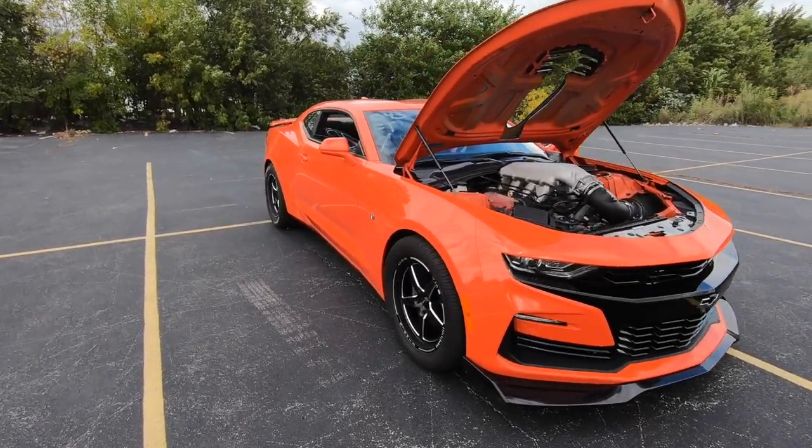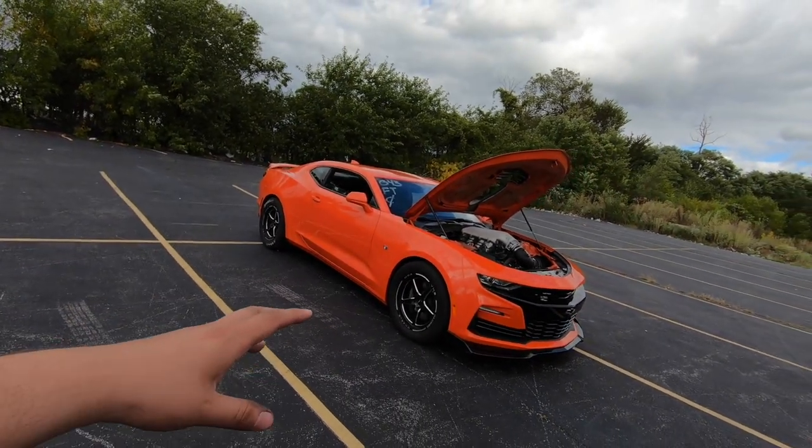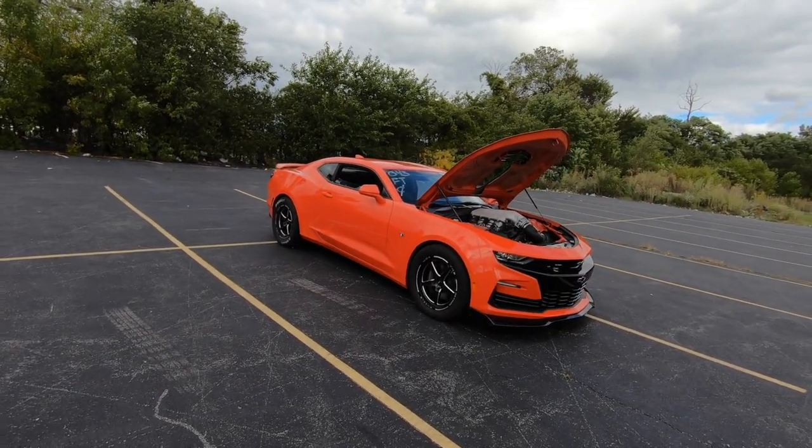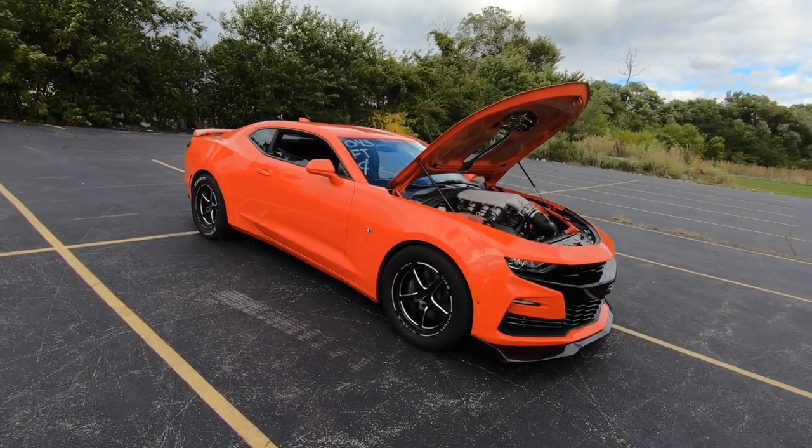This build's looking great. The VMS are looking sweet. My goal is to have this car down at Texas 2K and be gapping people. I went last year, I was slow. This year, we're going to be a little bit faster.